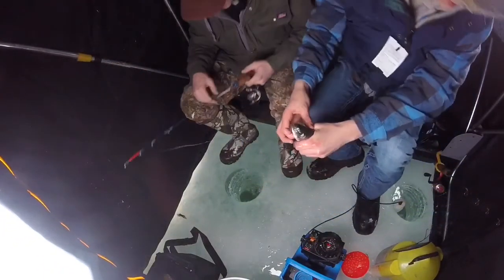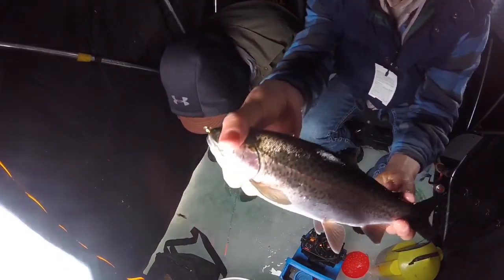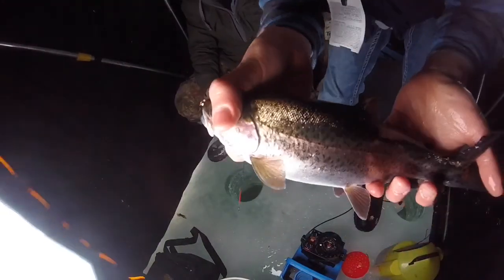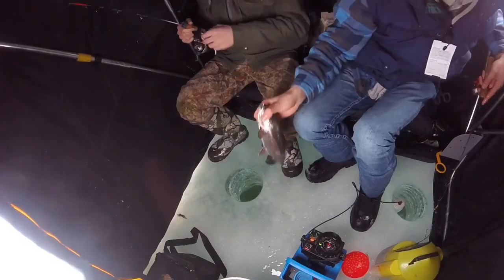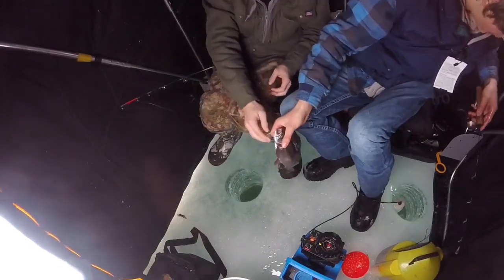And there she is. Trey Bushy with a beautiful rainbow trout. Oh my goodness, that didn't take long at all. Two minutes. Look at those colors. I was not expecting this. I expected a couple trout, but there you go. You can gill or lip them, or you can hold them like that.